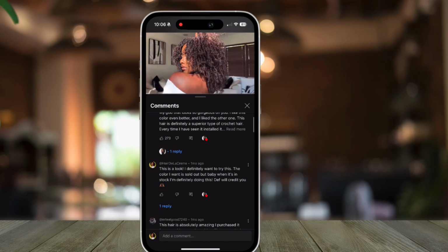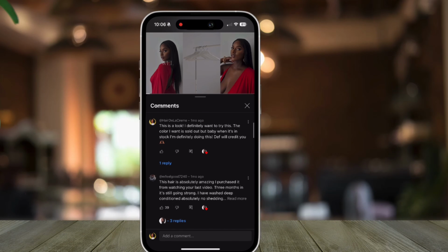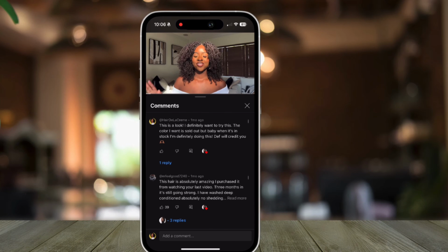her, yeah, I'm going to be trying this style and I'm definitely going to be shouting you out. So hey girl, hey Melissa, thank you so much for inspiring this look. Now let's get into the deets.